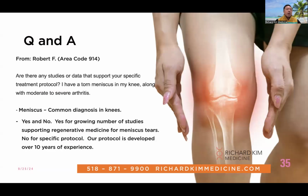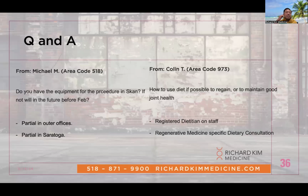Area code 914, Robert F. asks about studies or data that support our specific treatment protocol, stating torn meniscus along with moderate to severe arthritis. So for us, meniscus is a pretty common diagnosis that we treat. But to answer your question, both yes and no. Yes, for the growing number of studies supporting regenerative medicine for meniscus tears. No, for a specific protocol. Our protocol was very much developed and individualized over our 10 years of experience. And so it really comes from our, and specifically my, experience with this over time.